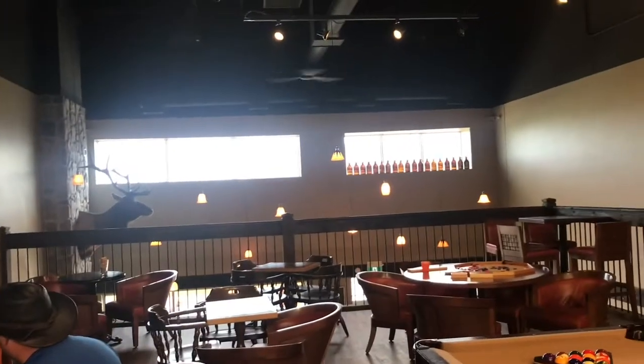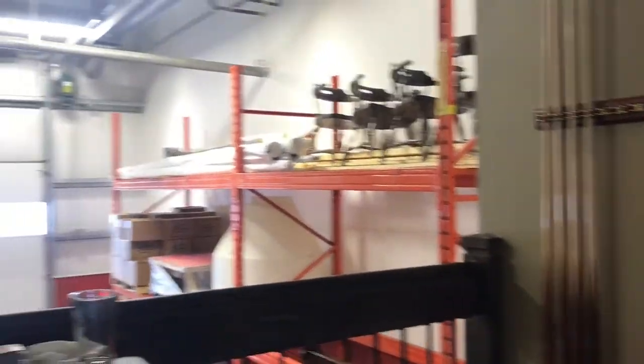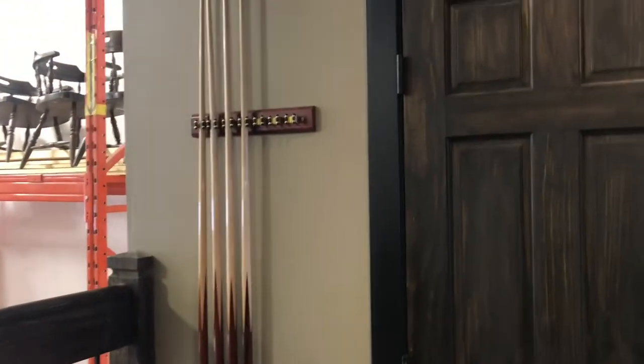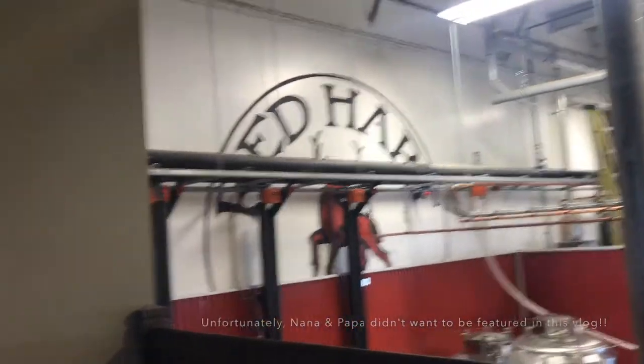Red Heart, there's the namesake of the elk on the wall. They have a pool table here. And again, the back, they've got restrooms. And then if we come over here, they've got stairs going down. I think Papa doesn't want to be in the vlog, but according to Papa, the beer on tap, which is on nitro, which makes the beer creamier, is actually their dark stout, and it is delicious. I've had it the last time we were here, and we will talk to Papa and see if we can persuade him to be in the vlog.